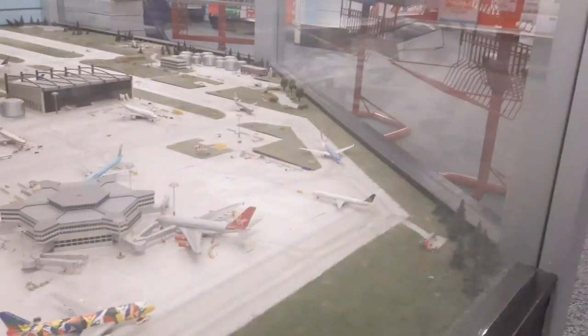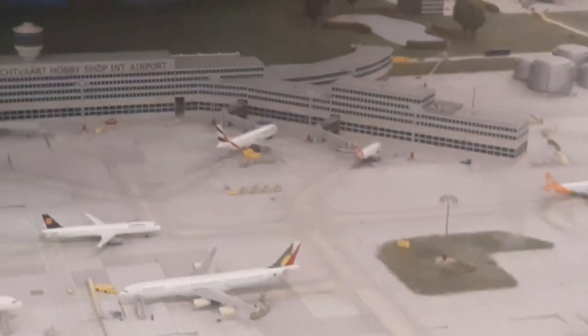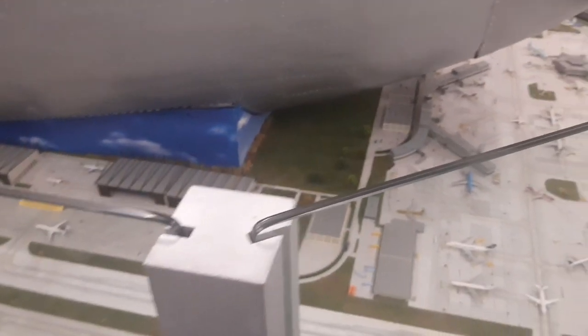I think it's mostly old models here. You've got a Fly BMI A330 over here, and a Virgin Atlantic A380, which never existed, but look, that's an old livery. Got an Emirates A330 over there, Lufthansa in the old livery, Delta in the old livery. Got Edelweiss here, old livery again. More Fly BMIs and everything. It's a huge model airport. I'm pretty sure they tried to do a model of Amsterdam airport, but I'm really not sure.